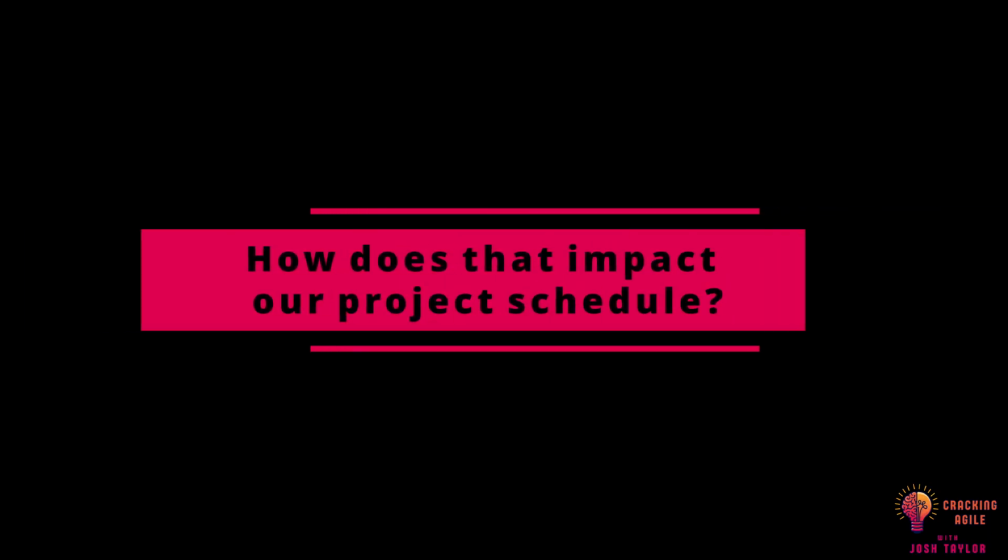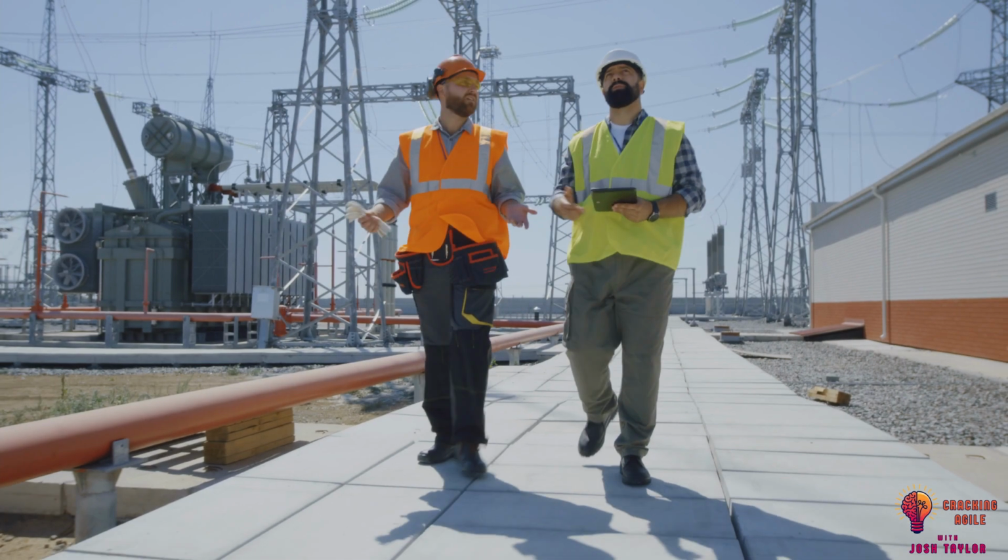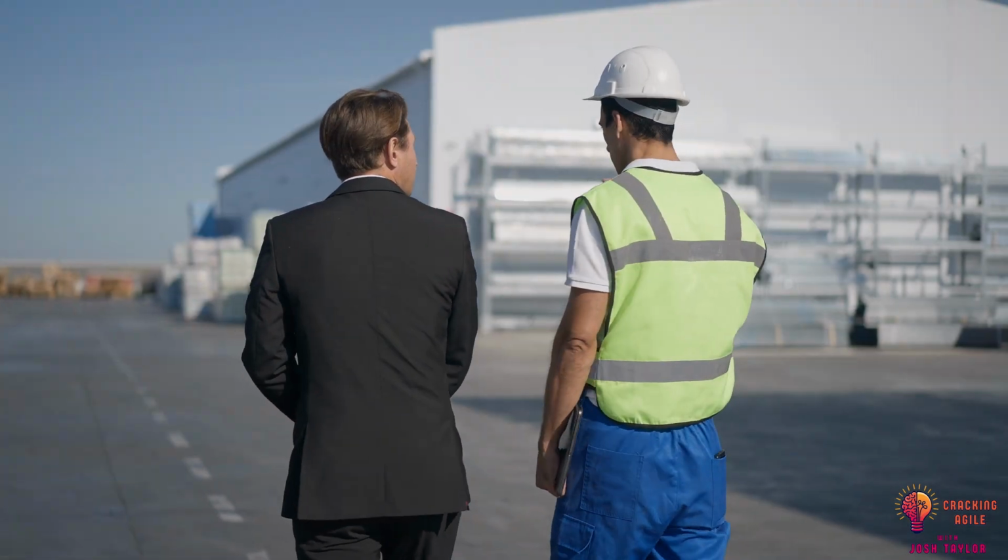The control schedule process empowers project managers to refine project schedules with new information, such as a ticket getting postponed. How does this impact our project schedule? Are there any other activities blocked because now they're going to miss a dependency? The control schedule process is an inspection tool to help realign project schedules when the schedule inevitably goes off the rails. And believe me, your project schedule will go off the rails.